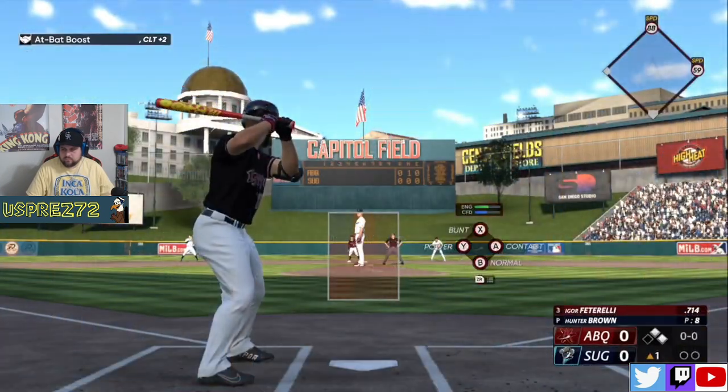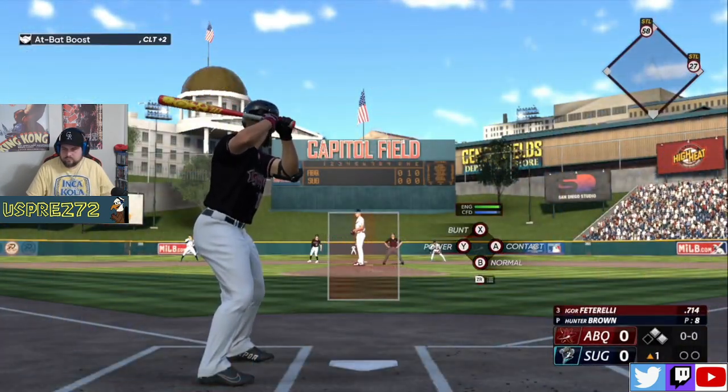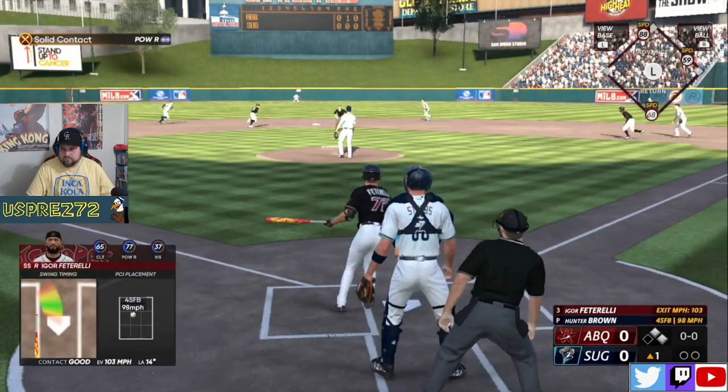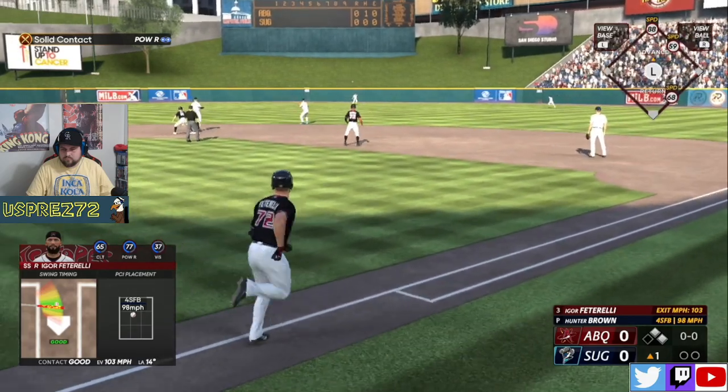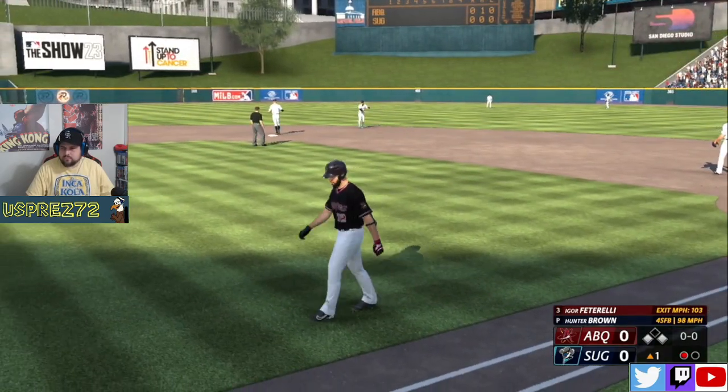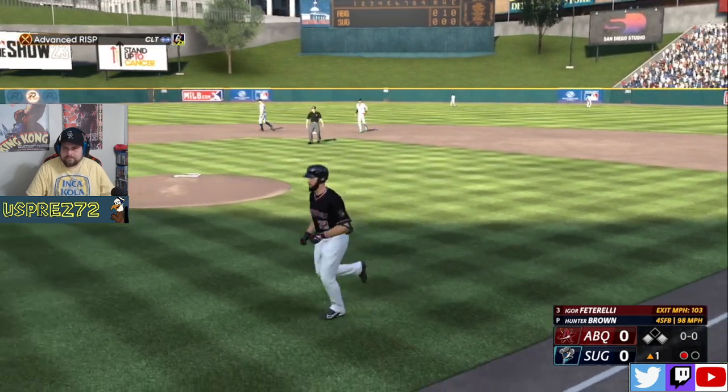And the batter will be the shortstop, number 72. Ripped on a line to center. Too bad it went right to him. Runner tagging for third. And he moves up 90 feet. Runners at the corners now. One away.